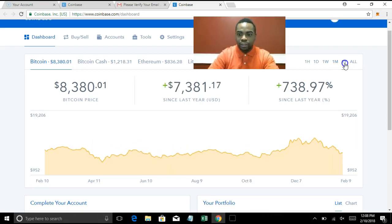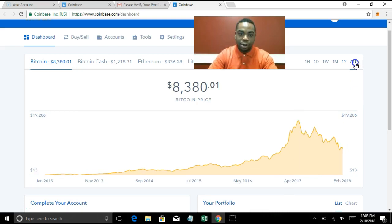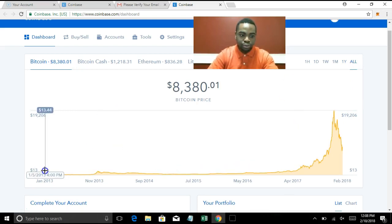Then you've got 1 year. This is what the graph looks like in 1 year, and you can go to All if you like, and it will show you the graph from the start of Bitcoin, back in January 2013, all the way to now, 2018. Bitcoin really started low. At one point in time, Bitcoin was less than a penny. So a lot of people got in early, and a lot of people today are Bitcoin millionaires. That's something to get excited about, joining the cryptocurrency markets, because there's an opportunity to make a lot of money if you know what you're doing.